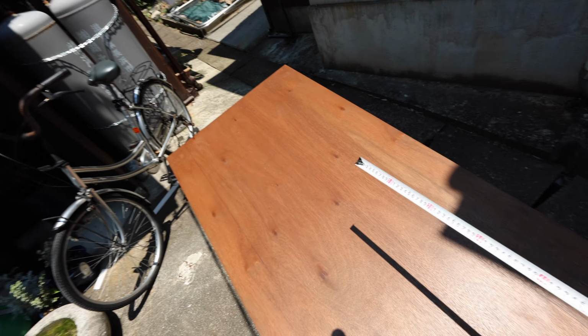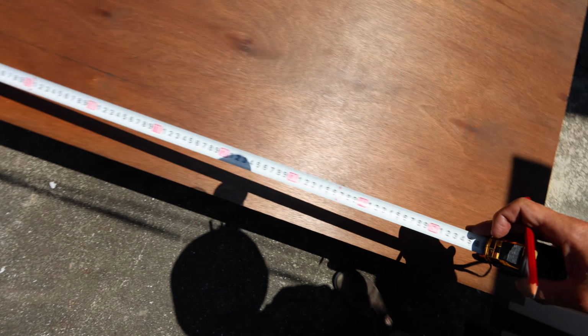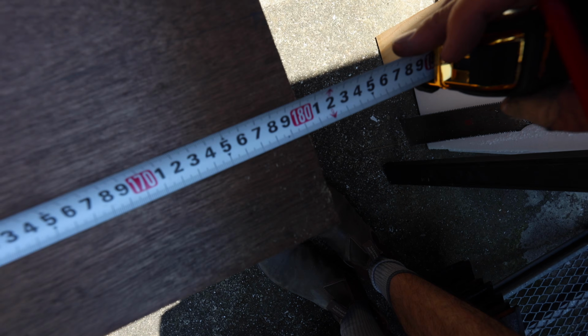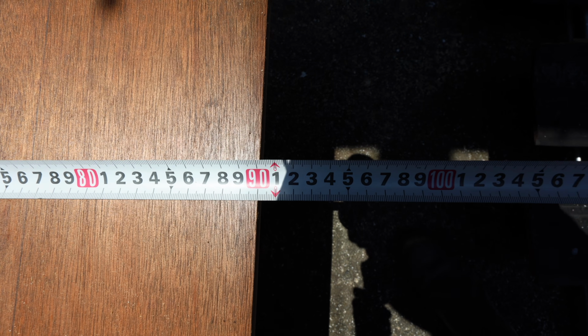Now this brings me to something interesting that Japan does that we don't do in New Zealand. From the shop, standard sheet of plywood. Looks pretty normal, right? But it's only 1800 long, 900 wide, instead of what we do in New Zealand, which is 1200 by 2.4.